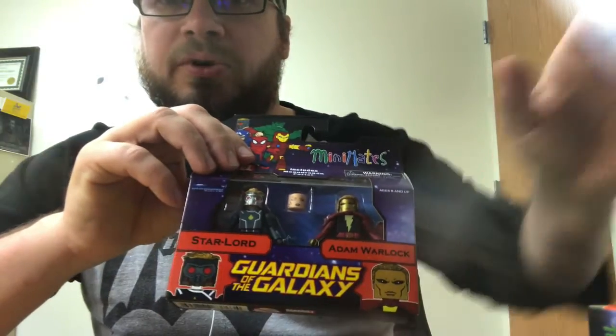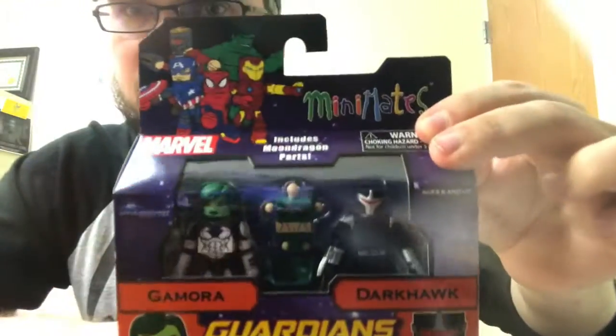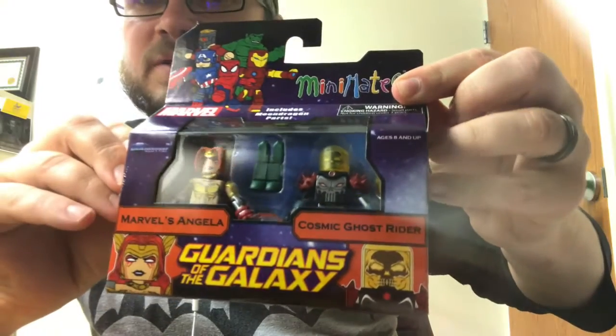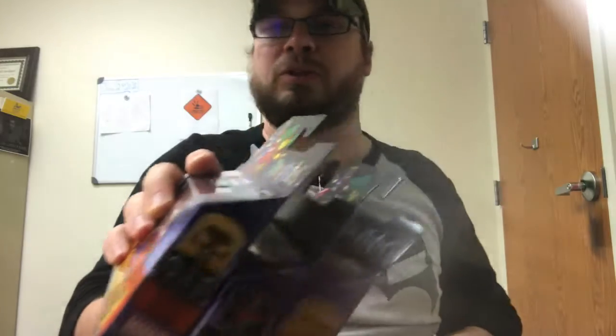You have Star-Lord and Adam Warlock, Gamora and Darkhawk, and then Angela and the Cosmic Ghost Rider. If you get all 3 sets, you're able to build Moondragon. So again, really looking forward to those. That's actually all of those toys that I have out from what's in the toy box for today.